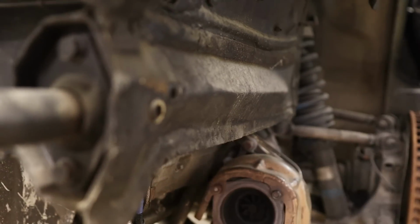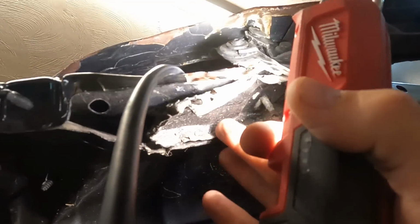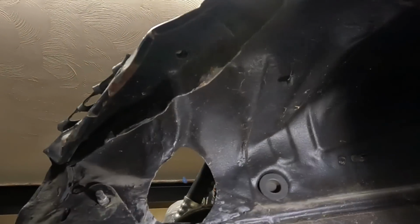Now let's get into the nitty-gritty, looking at the frame rail, looking at the tub over here, and just trying to compare side to side and see what damage we see. Holy crap, this is really warped over here. This is all completely crunched. Looks like this has been fixed before, because it looks like aftermarket undercoating. This is obviously completely crunched.